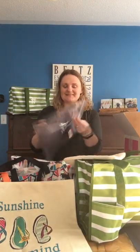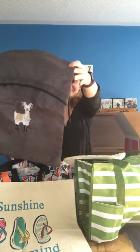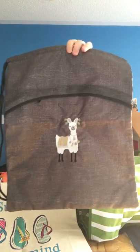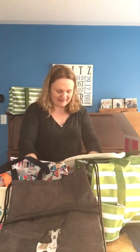Oh, and the cinch sack. These are our core basic items in this kit, and these are our best sellers. Oh, charcoal crosshatch with our new llama icon on it. Oh, isn't that cute? Everyone's loving the llamas. I love the little icon. That's super cute.